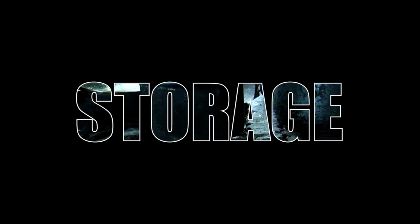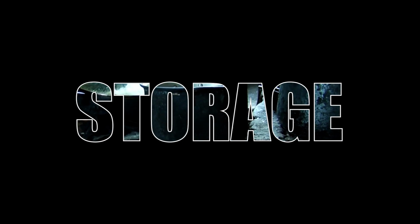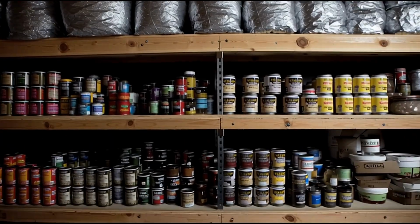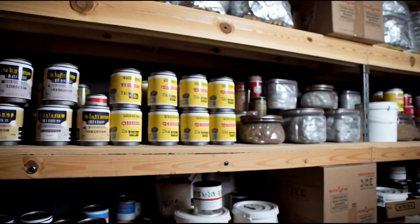If you want these foods to reach that 25-year shelf life, storage is everything. Even the most shelf-stable item won't survive moisture, heat, or pests. Here's what works. Cool, dark, dry. These are the 3 golden rules.